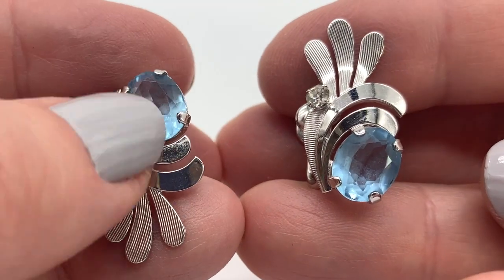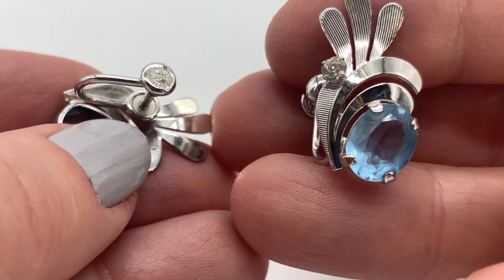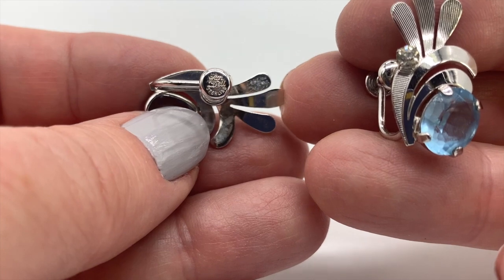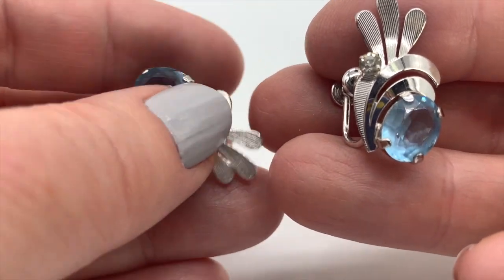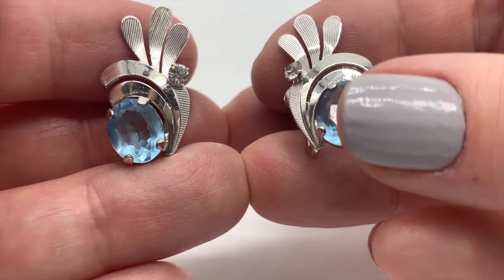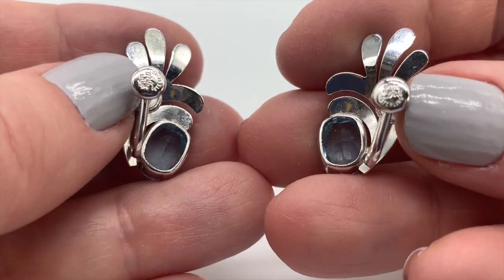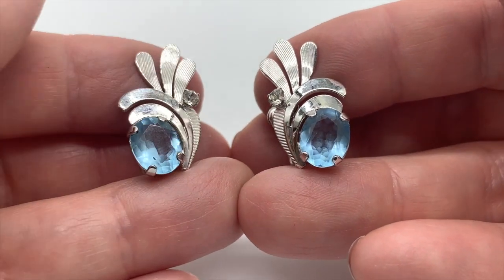So here's a beautiful pair of earrings. These are clearly marked Vendome. So Vendome started in the 1930s in Providence, Rhode Island, like many companies. A lot of companies, if they didn't have their storefronts in Providence, at least had their factories in Providence, Rhode Island. And this company is still in existence. There's a great collector's market for Vendome. You can see why. How beautiful are these?